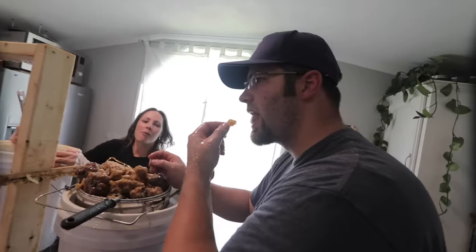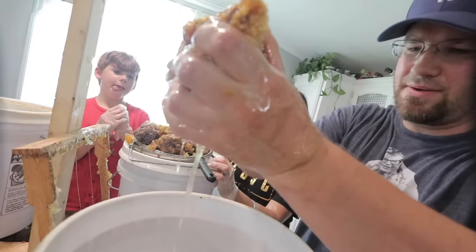You gonna try to bite? So comb and honey? It's the best honey I've ever had. It's really pretty fantastic. It's pretty cool.